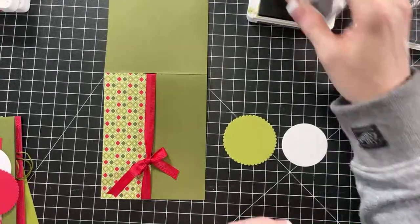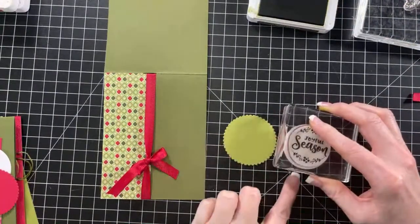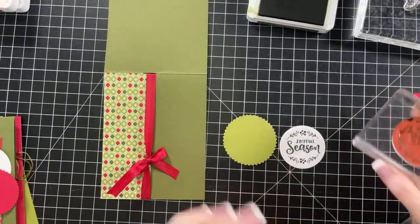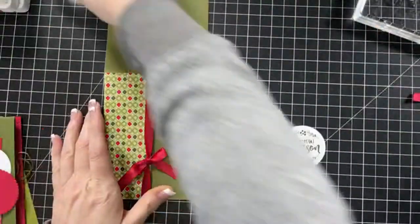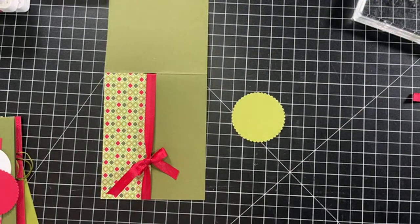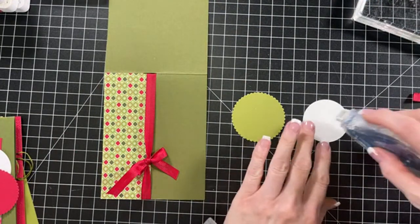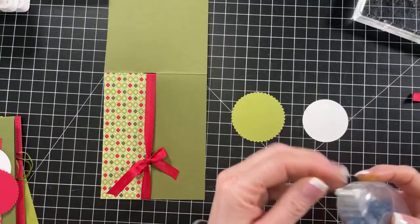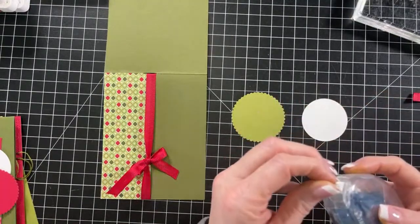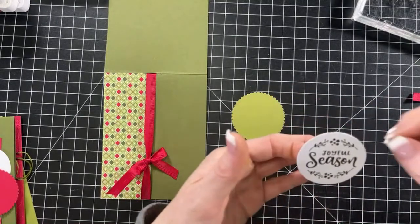So we're going to use Mossy Meadow here, and we're going to stamp it. And this ink pad is really, really juicy. So I have green hands, and the ones that I did, all my test ones, I got ink everywhere and I smeared it. So I'm hoping I don't do that this time.